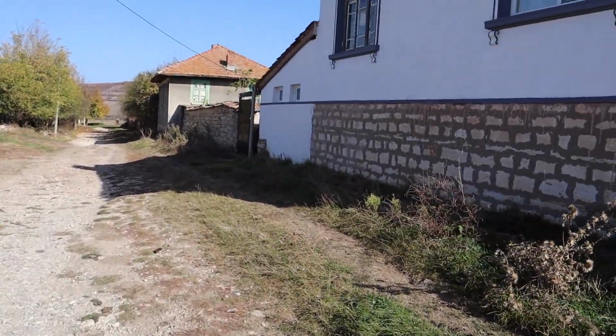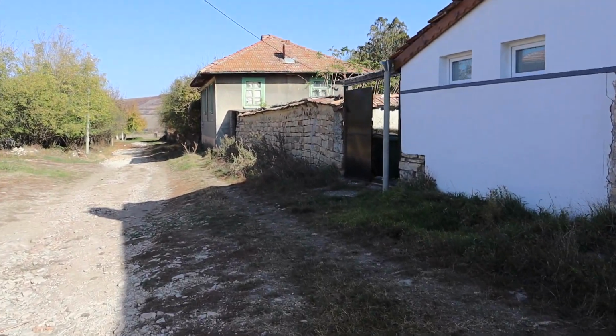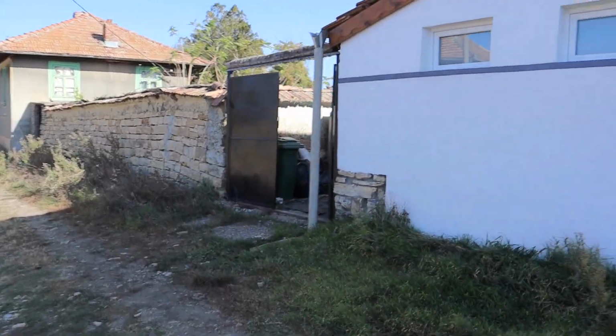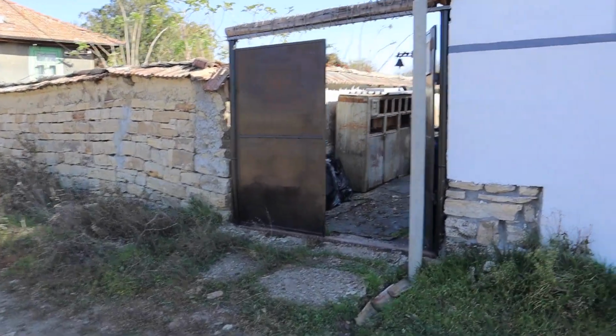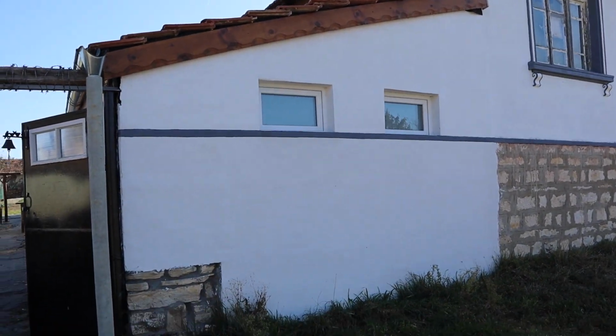So it's been about 4 months. I think it's the 2nd of November today. It's around about 11 o'clock in the morning, and it's going to reach 25, so it's pretty good for this time of year. So that's the side of the extension.